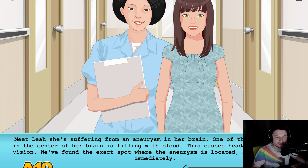This is the girl we're going to be operating on. Her name is Leia. She's suffering from an aneurysm in her brain. One of the blood vessels in the center of her brain is filling with blood. This causes headaches and double vision. We found the exact spot where the aneurysm is located, so let's operate immediately. Let's begin. This is going to be fun.